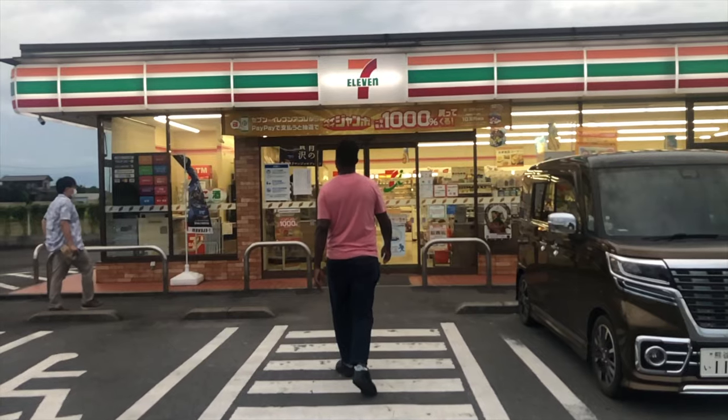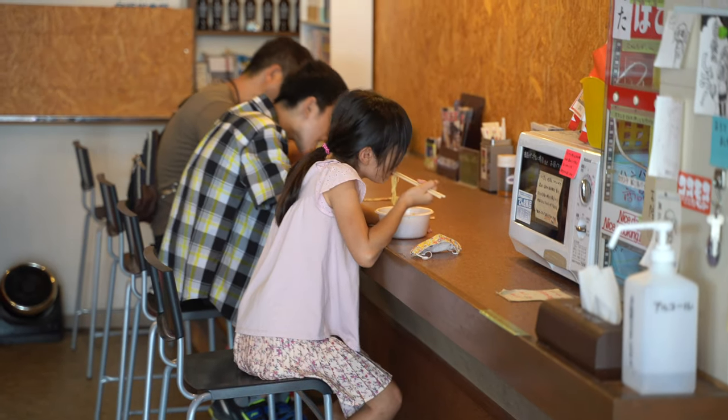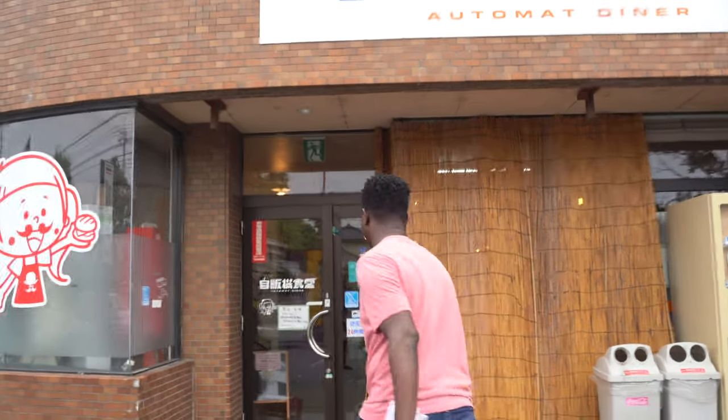So, before the popularity of convenience stores and vending machines, Jihankishokudo was the best and most convenient way to get fast food in Japan. And today, we're checking out one of the few remaining Jihankishokudos in Japan. Let's go in and check it out together.